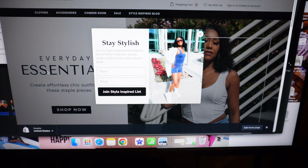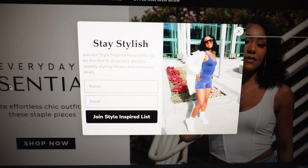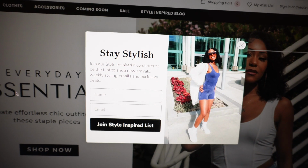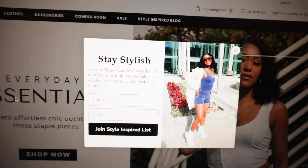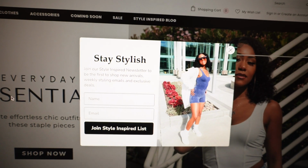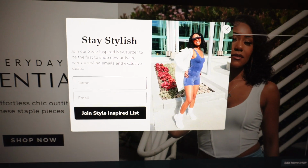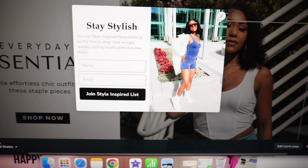So this is what the website is looking like. Here is a pop-up that I also created. I don't know if it's focused or not, but it says stay stylish, join our style inspired newsletter to be the first to shop new arrivals, weekly styling emails, and exclusive deals. Then name, email, join style inspired list, and that is one of our new arrivals that's coming soon. So I created that pop-up.